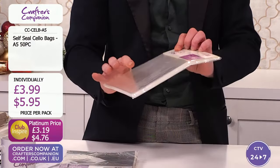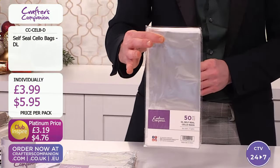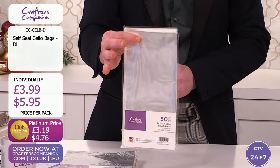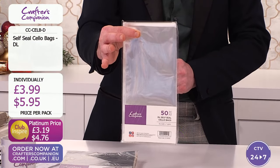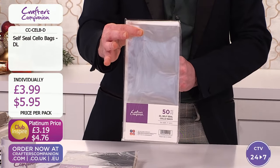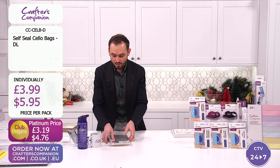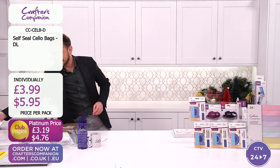And last but by no means least, we do have some DL ones. We will be getting DL slash slimline card blanks in, but for the time being, we do have the cello bags if you want to grab hold of them. 50 of them, $3.99 or $5.95, with a platinum price of $3.19 or $4.76. Right, so that's all the bulk of our card blanks and the cello bags.